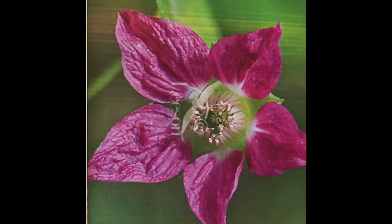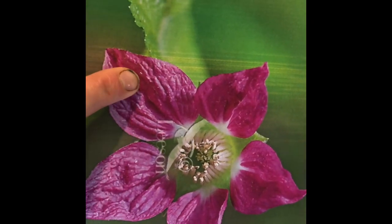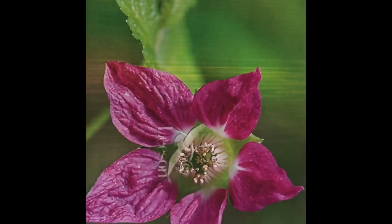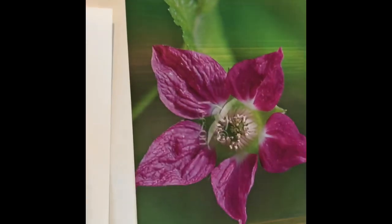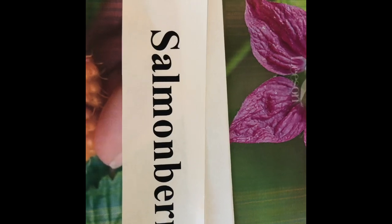This is a salmonberry flower. So things to pay attention to is the number of petals. So we've got how many there? 5 petals. And then pay attention to that color of the flower. So that's the name of it, salmonberry. And so it gets its name because of its distinct color.